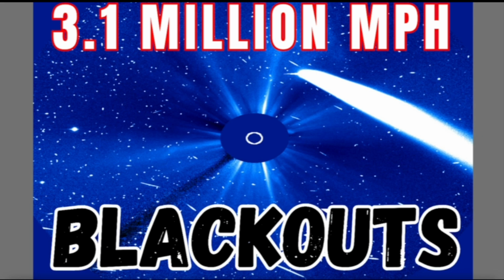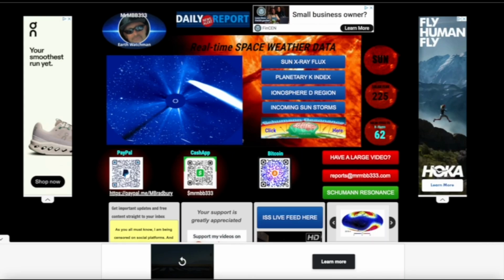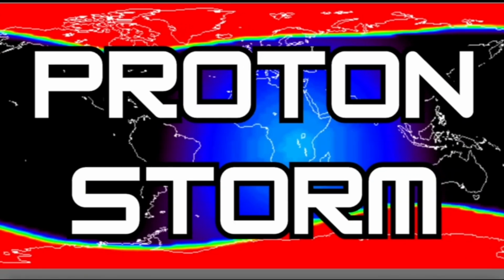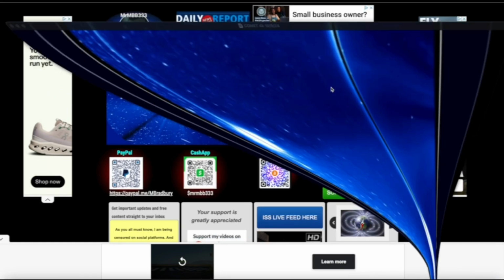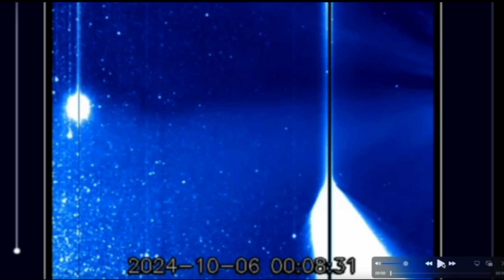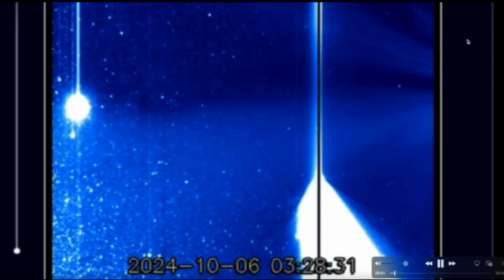It just hurled another X-class solar flare, this one coming squarely at Earth as we are in the middle of a very strong proton storm. You can see the north and south poles just overloaded with energy from the sun and the very strong X-class solar flare. Here's an updated view of the comet as it's getting closer and closer to the sun.